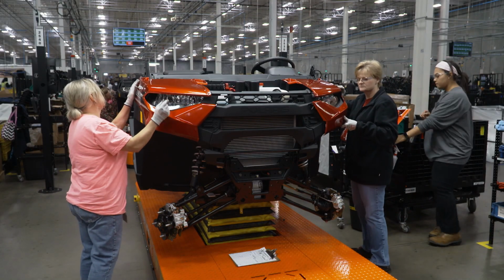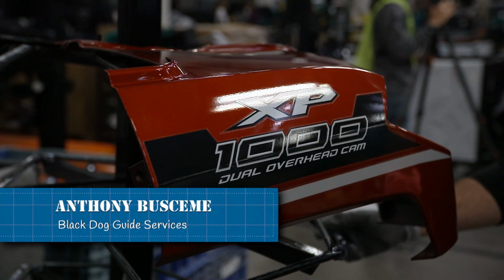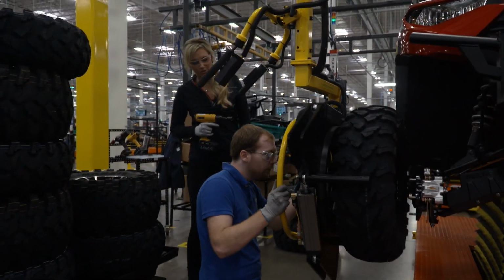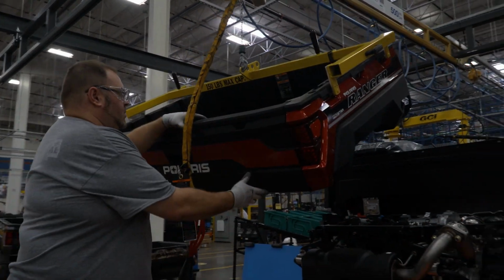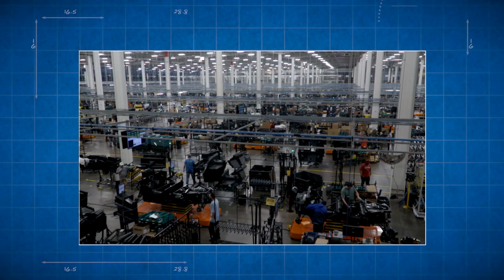For the 1,000,000th Ranger, the ladies will install sunset red plastics and add decals. Then, kick it to tires. Wow, that is awesome, Andrew. You don't even have to lift the tire. 35 stations in all, every one making it more Ranger.